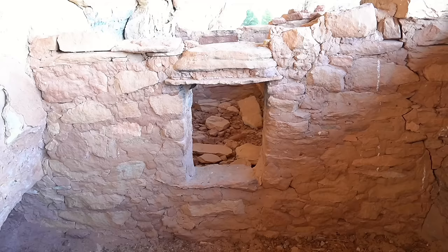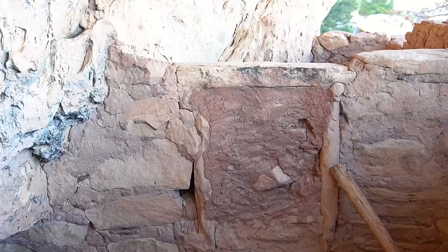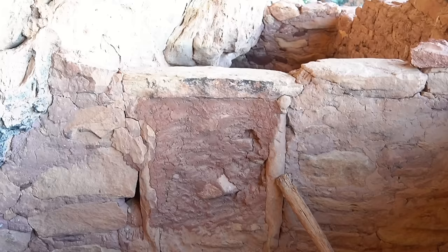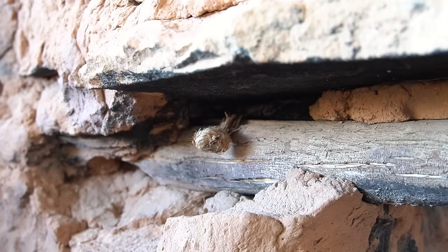But look at this. It's like an old doorway that's been sealed up. So at one point in time, the original inhabitants obviously changed the use and function of that room in there. And for whatever reason, they sealed it up. So back here on this door, there's still a little bit of the original cordage that they used to tie that.